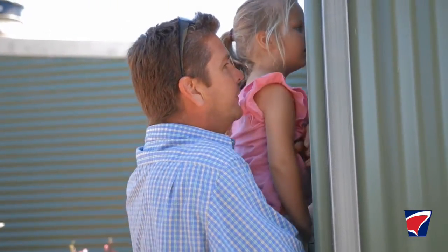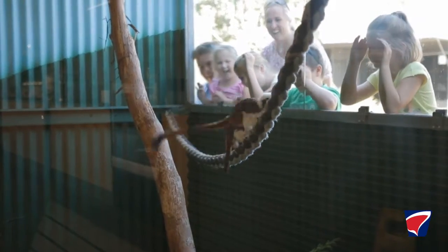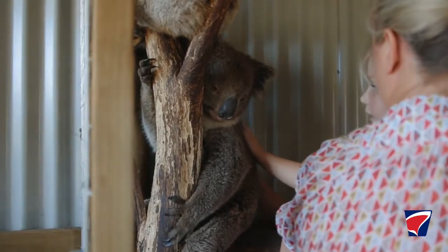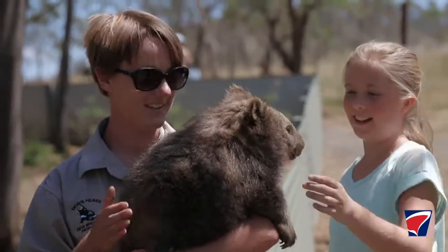One of the things I really liked about the zoo was that the kids could get nice and close to the animals, and there weren't huge lines to get into each of the exhibits. Plus we got to talk firsthand to the keepers, so the kids got to ask lots of questions and they're really interested to hear more about the animals and learn more about them.